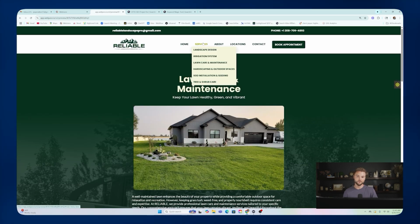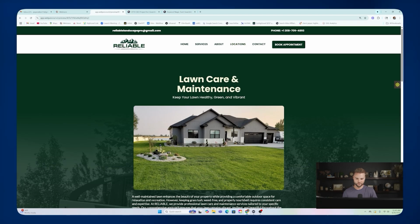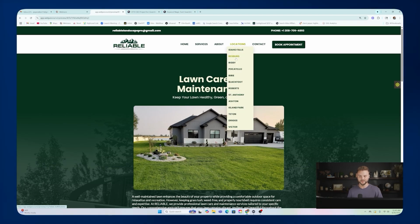The next thing we want to do is we want Google to know the locations that our client is based in, and that's why we do these location pages. So we do all the different locations, a page for each of them, just like we did with services, but for all the different cities that our client, our customer, let's say it's this landscaping business, all the places that they travel to and do landscaping in.